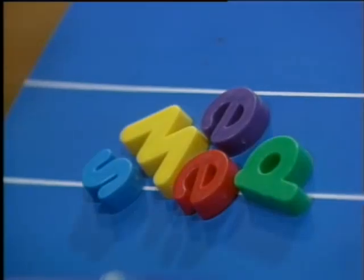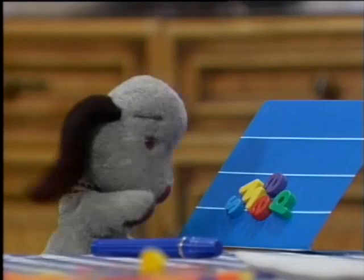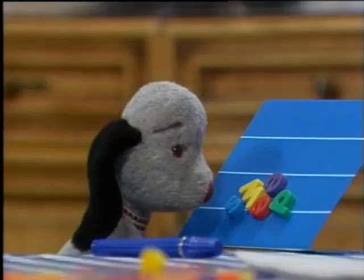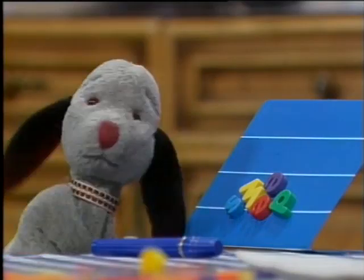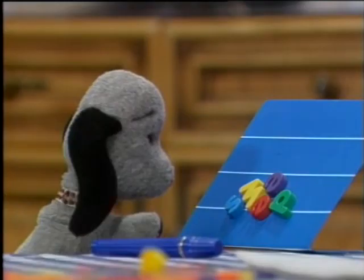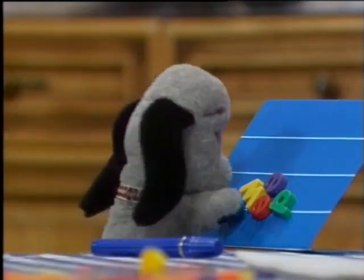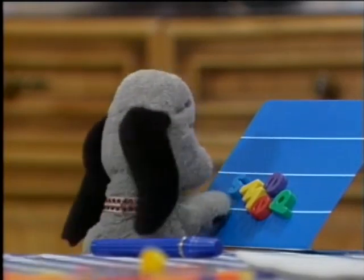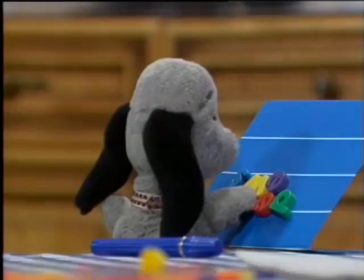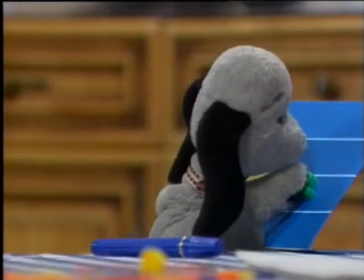I wonder how Sweep's getting on. Yes, that's the right word. Sweep. That's what you've got to spell. Come on, Sweep. Yes, we know what your name is. Now, just spell it. Find the letter S. S. He's got it right so far. He's very pleased with himself. Oh, dearie me.